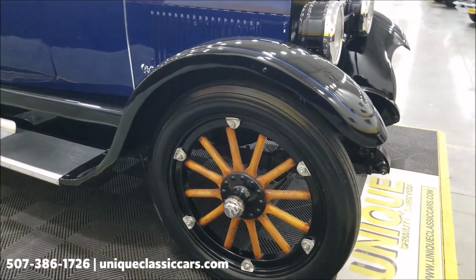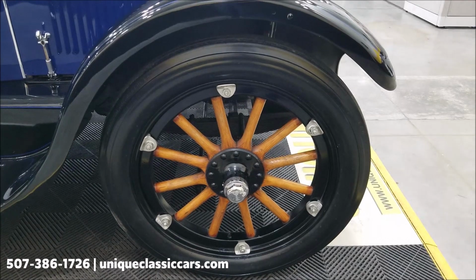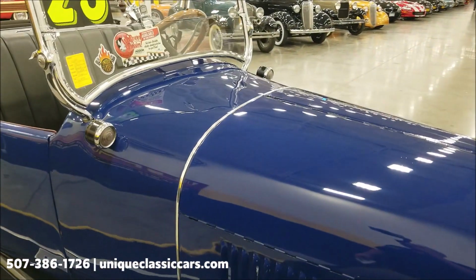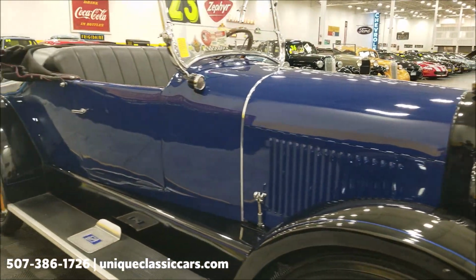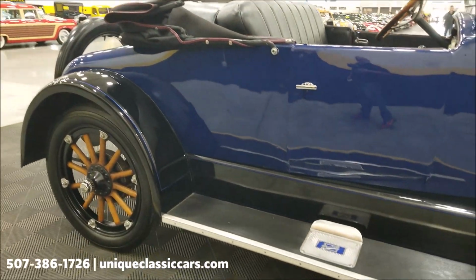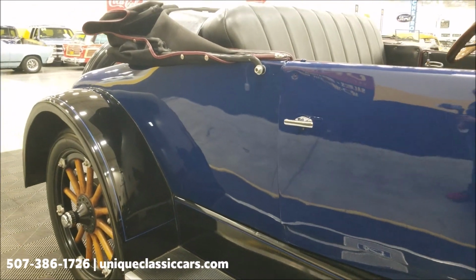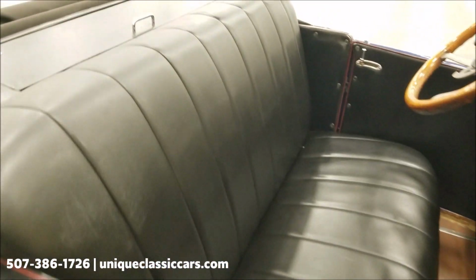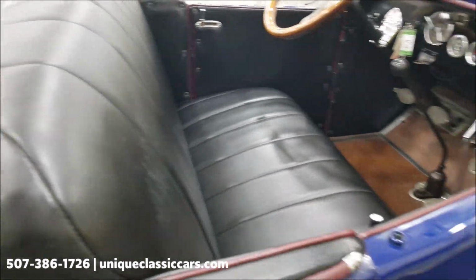Gotta love the wooden spoked wheels. That polished Buick center cap. And paint in this car obviously shows very well. Smooth running car. That inline 4-cylinder would be paired up with a manual 3-speed transmission. You can see reflection coming off of that door. Black vinyl interior, also reupholstered at the time of restoration.